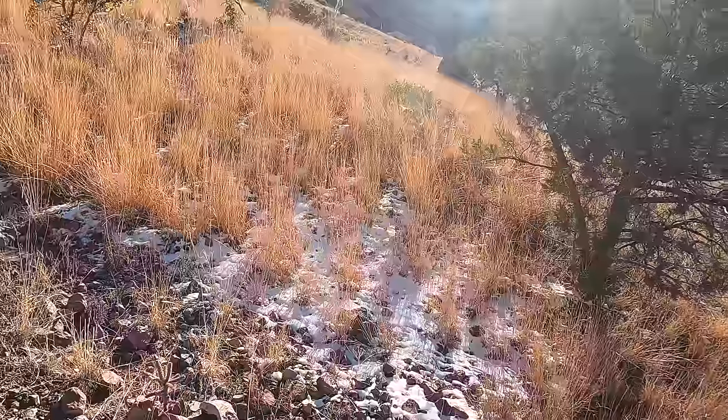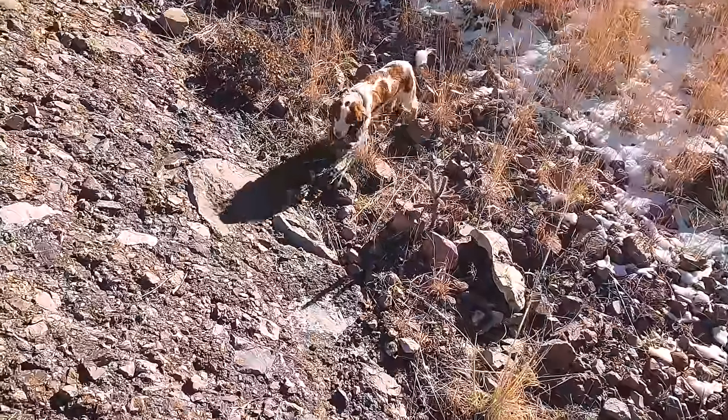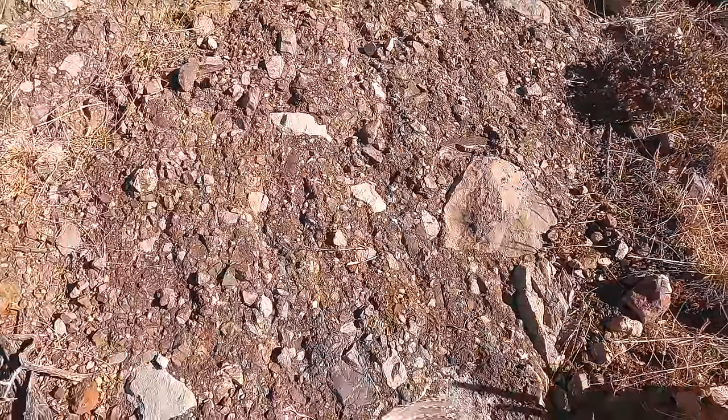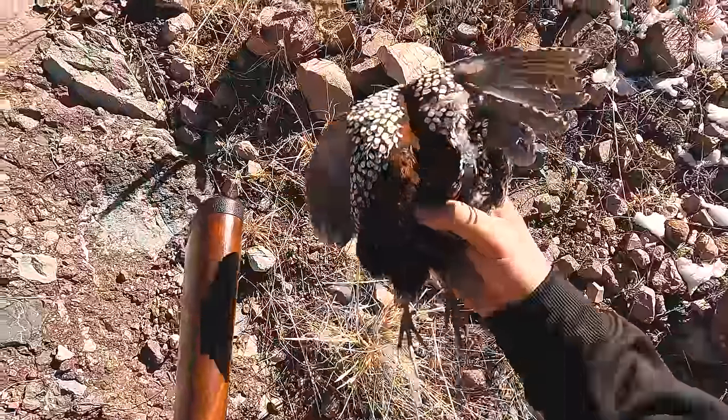Nice work. Fetch. Good job, girl. Here. Good girl, give. Nice work, Aspen. That's a nice mature male. That's the bird we've been looking for.